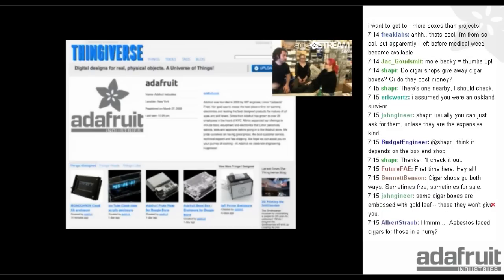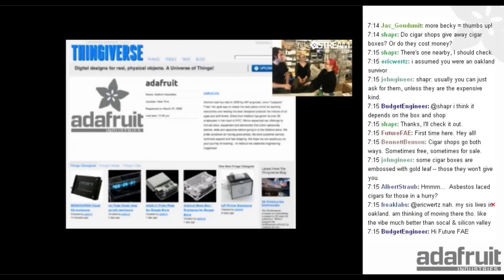People ask, is there a GitHub of open source hardware? Yes, it's called GitHub. There's a bunch of startups that are doing similar things, but GitHub is just so good.